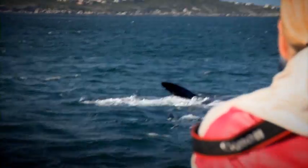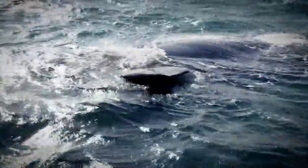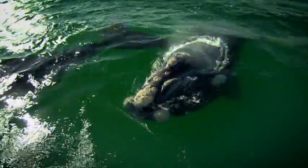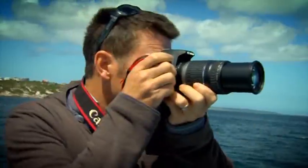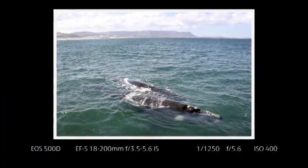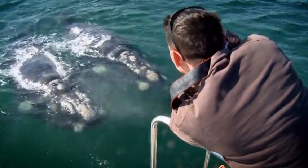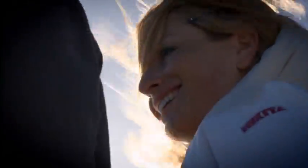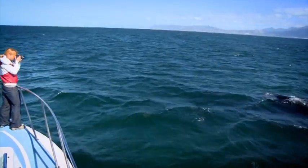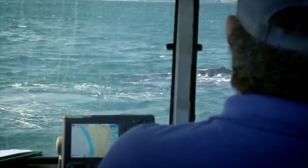Yeah, this has got to be mating because they're lying on their sides and their tails are sticking out sideways. See the paler patches they've got near the head? These are callosities. And if you can get a really tight photo of those, the pattern of the callosities is almost like a human fingerprint. Yeah, this animal is probably about maybe 13 metres or so.